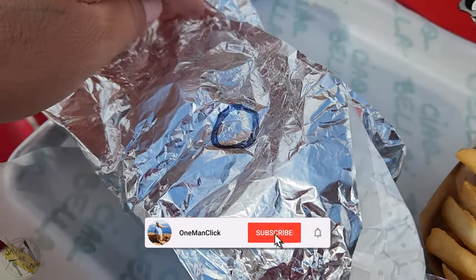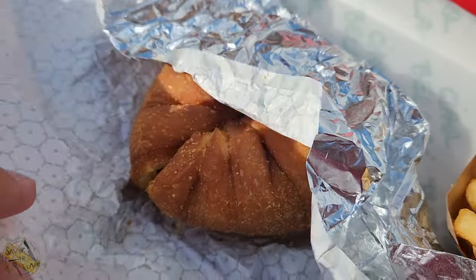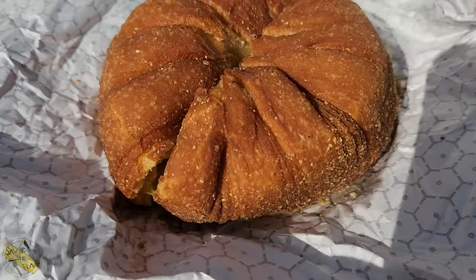All right, now this is the original Chubby Burger, okay? The original. So y'all gonna trip out on this. Check this out. Deep fried goodness. It's already cut in half.